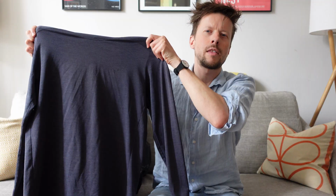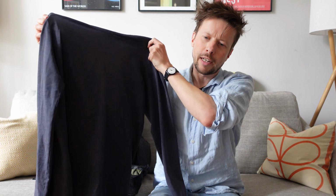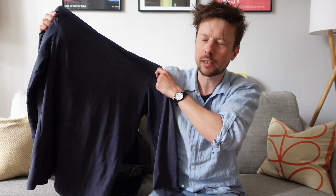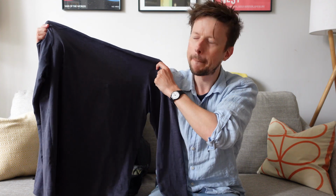This is an Arc'teryx sun hoodie. I went with Arc'teryx because they've got a shop nearby me so I could try it on. This worked really well. Keeps you cool when it's hot, keeps you warm when it's cold. I think I'm going to buy another one. I like it that much.